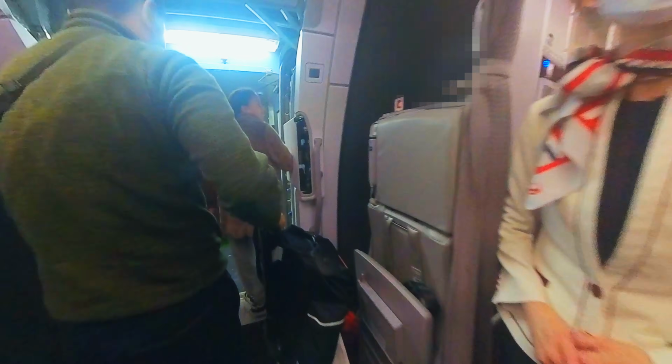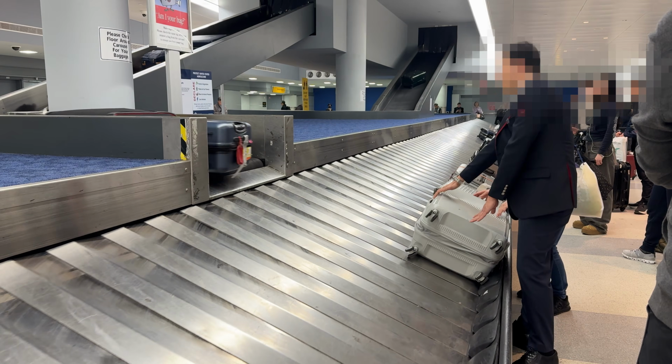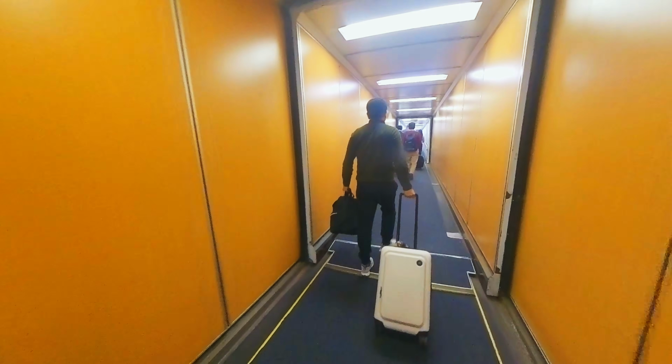And now it's time for the surprise service that Japan Airlines offers at the end of each flight. I haven't seen any other airlines do this, but let me know in the comments if you have. When we got to the luggage carousel, there was a Japan Airlines staff catching each of the luggage to ensure that they have a soft landing. How considerate is this?